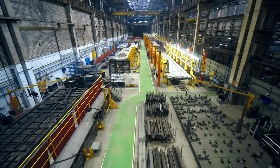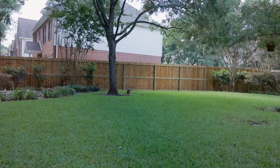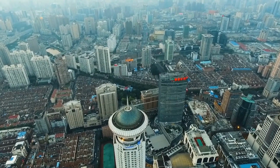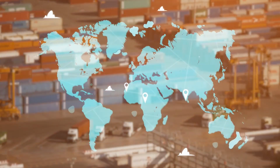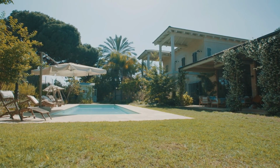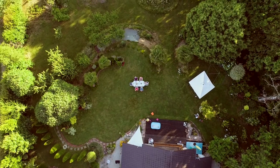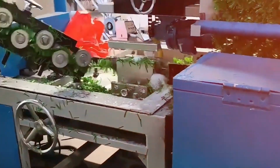Starting a business doesn't always mean you need a big office, a massive factory, or even a storefront. Sometimes, all you need is your backyard and the right machine. That's where the magic of China comes in. With thousands of affordable and compact machines available for import, you can transform your space into a money-making mini factory. Let's dive into 15 easy-to-import machines from China that can turn your backyard into a thriving business zone.